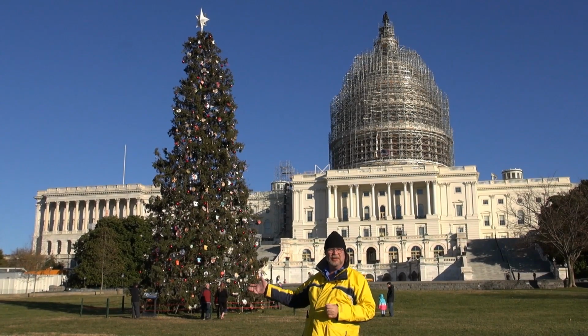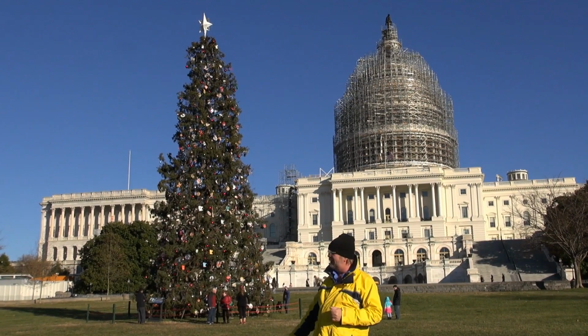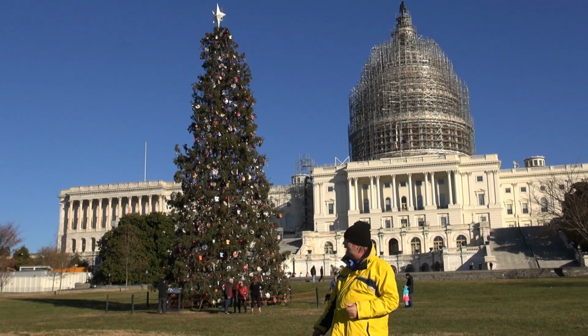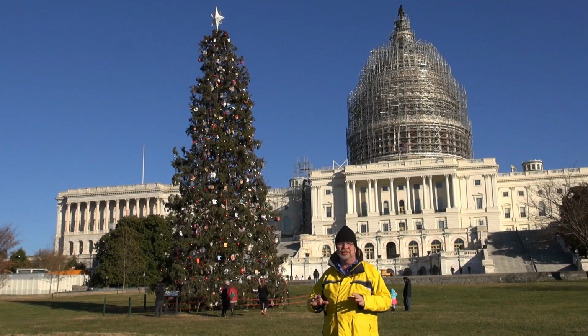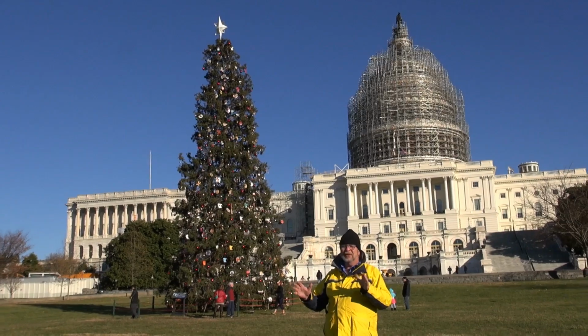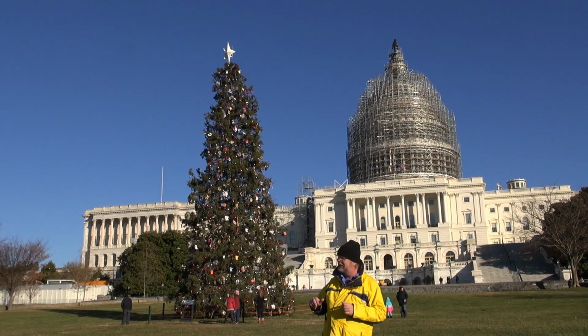This is actually a tree that's been set up here just for the holidays in front of the Capitol building and decorated, and it is ginormous. Again, it's a white spruce. Very, very nice tree. And you can see that this is much more eclectic in its decorations than the National Christmas Tree. It's a little more, I don't know, maybe you think of as sort of a traditional tree, or something a little less formal.